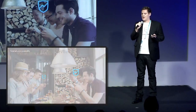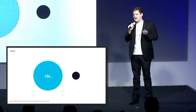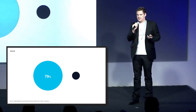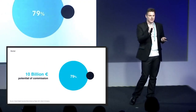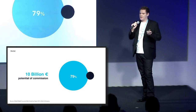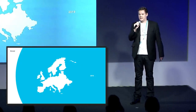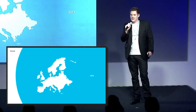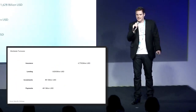According to a study of Bain & Company, by 2020, 79% of all customers want to manage their insurances digitally. For us, we calculated a potential of commission of 10 billion euro. And that's only Germany, only property insurance. In 2019, we want to expand to other European countries, and that even increases our potential. And if we look at the whole market, the insurance branch has the most turnovers in the whole financial sector.